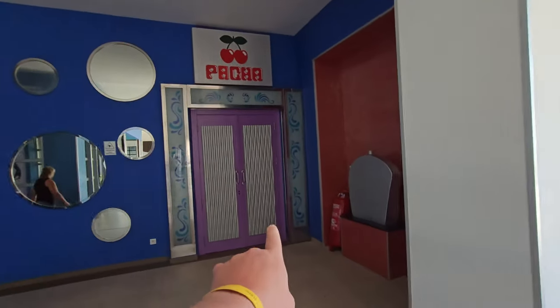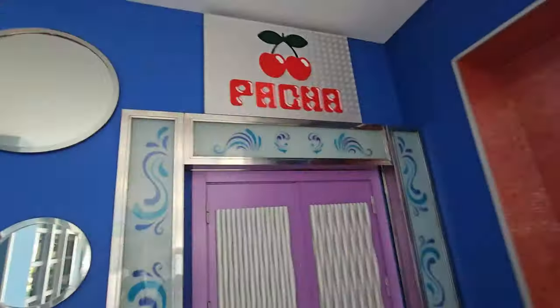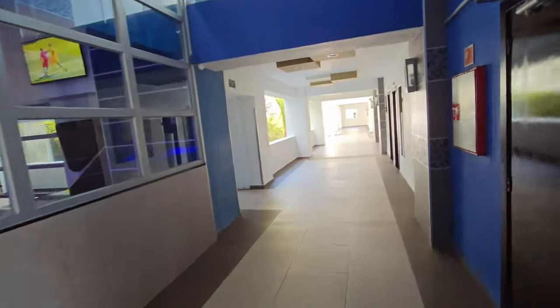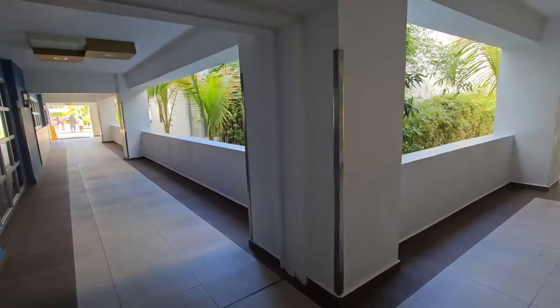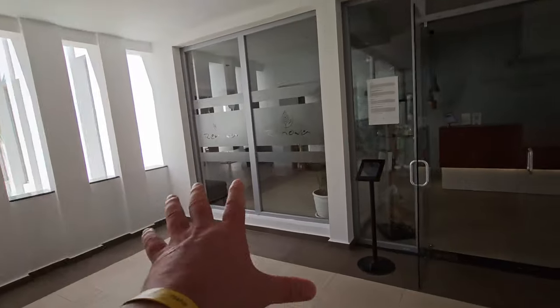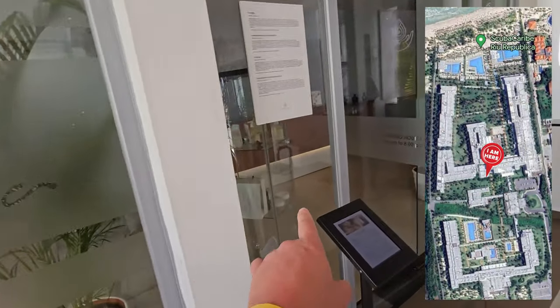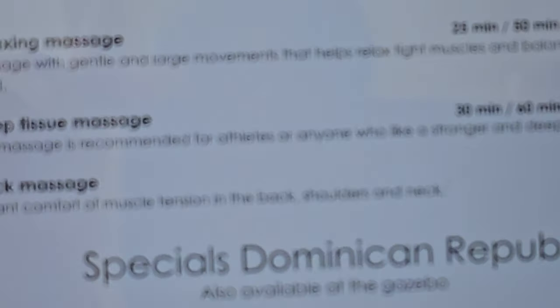And here is the nightclub, which I believe opens up at 11. Pretty fun, not a huge nightclub, but it is there if you want to get your groove on. Back here is the spa if you want to get a massage. We didn't do this, but just to kind of give you an idea on the prices.